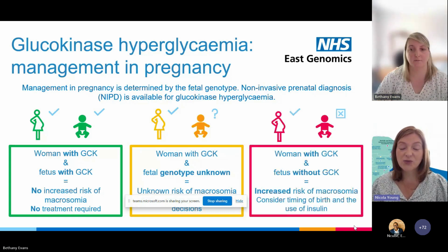And then the third possibility is the woman has the gene change and her fetus is diagnosed as not having inherited the same gene change. So in this situation, the baby is at an increased risk of macrosomia, and consideration would need to be made as to the timing of birth and judicious use of insulin.